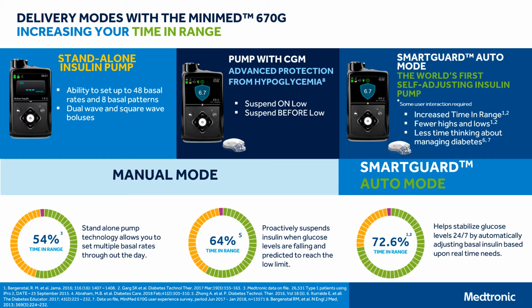Finally, with the MiniMed 670G insulin pump system with SmartGuard auto mode turned on, an average of over 70% time in range was achieved by people using the system. So not only is the MiniMed 670G system the first self-adjusting insulin pump system, it is also the first to cross over the 70% target for time in range by reducing highs and lows.